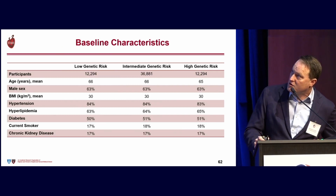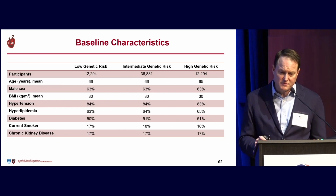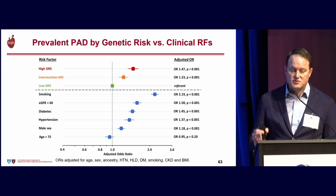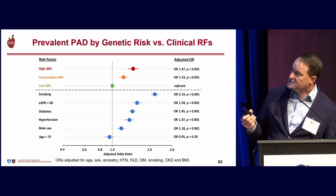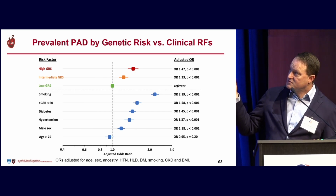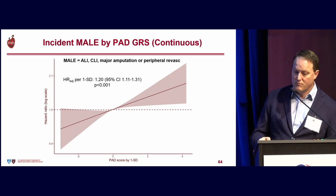You can see here the 3 groups that we came up with: low, intermediate, and high genetic risk, and what the differences were amongst them. But actually, from a clinical perspective, they look pretty similar. And then here you see the results that, using the genetic mutations defined in the Clarence paper and then putting them into this genetic risk score, there was a 47% increased risk of major adverse limb events and prevalent PAD with a high genetic risk. And when you look at the other risk factors here, smoking was the strongest, but this was around the order of magnitude as chronic kidney disease or diabetes. So I think an important marker of risk.